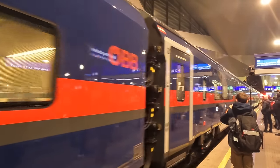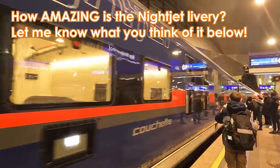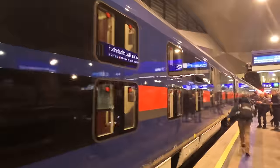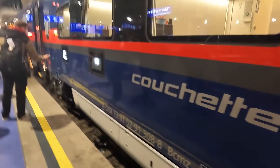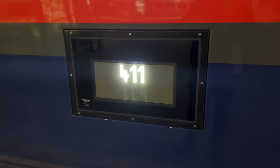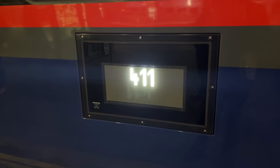Exciting times! Each set of coaches on the new Nightjet is formed of a total of 7. One seating car, one multifunction car with both seats and a disabled room, 3 couchette carriages, which all include the sleeper pods, and 2 sleeper cars, which include sleeper cabins for solo or dual occupancy. I'll be in the latter tonight, specifically coach 411. So let's get on board and check out our room.